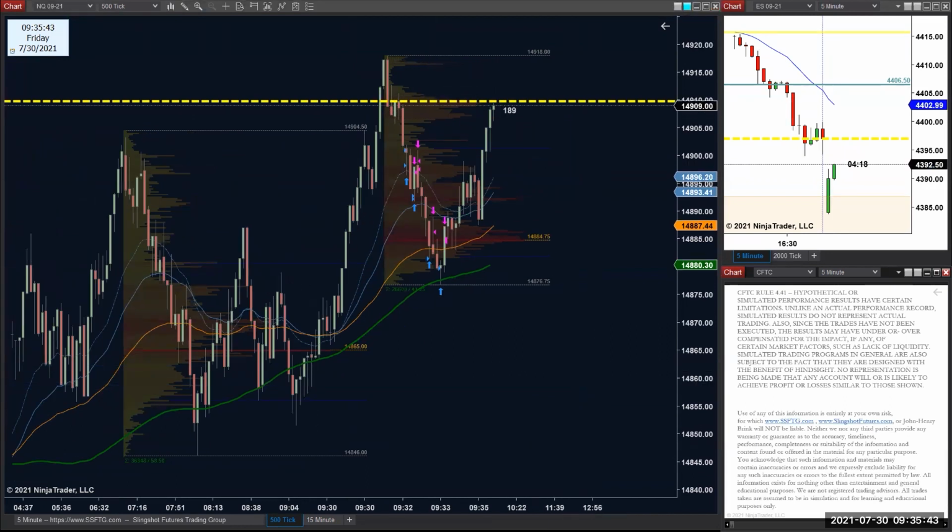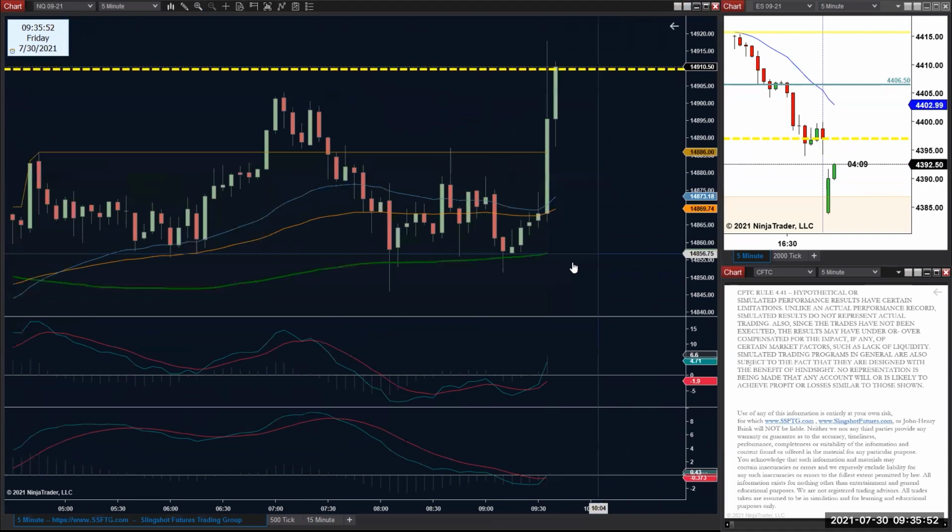So buying up here might work, but understand you've got to be a scalper with higher risk versus your reward. That's just the way that it works.